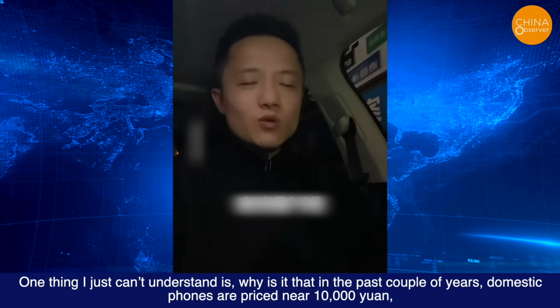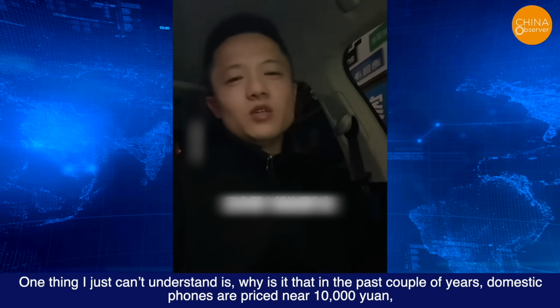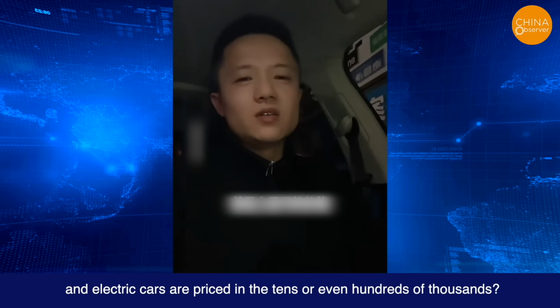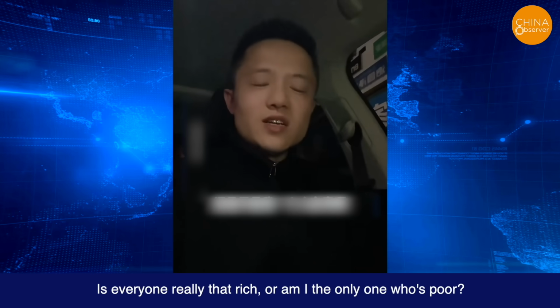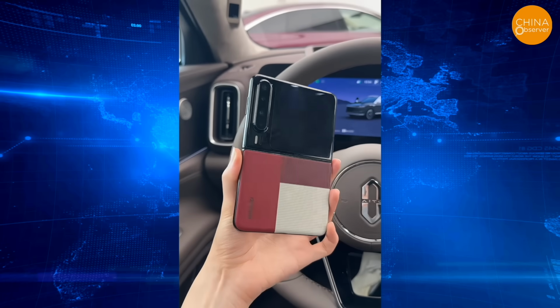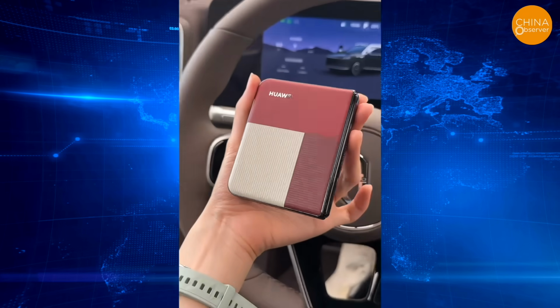One thing I can't understand is, why is it that in the past couple of years, domestic phones are priced nearly 10,000 yuan, and electric cars are priced in the tens or even hundreds of thousands? Is everyone really that rich, or am I the only one who's poor? Can someone tell me? Huawei's Pura X has faced a major setback, mainly due to its affordable marketing before the phone's release.